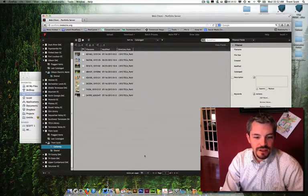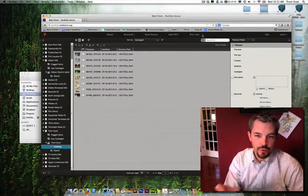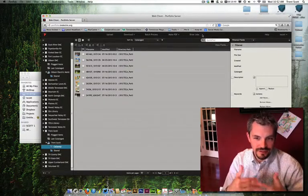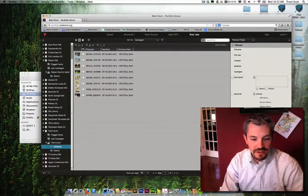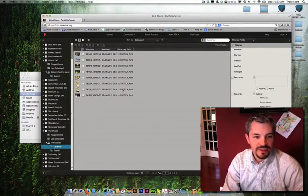Once you get started, you'll find a little progress indicator that will appear down here at the bottom, and there will also be a number up here where it says Show Jobs that shows you've got one job uploading, and one job may include 50 photos, but it's all of them that you did at any one time. So that's how you'll know that the photos are indeed uploading. Once they have uploaded, you'll see them here in the window.